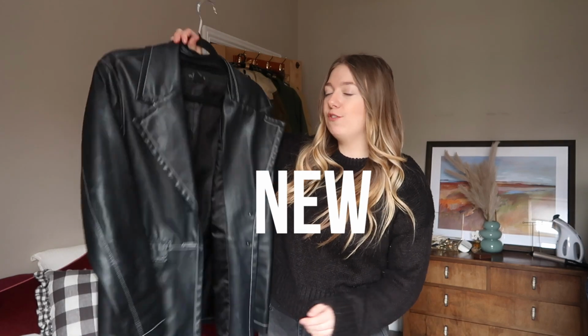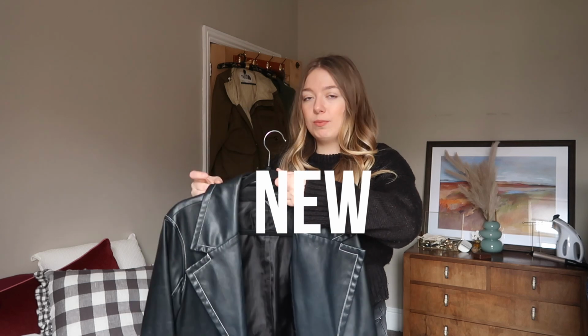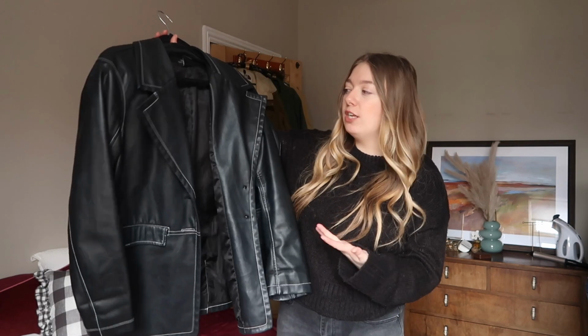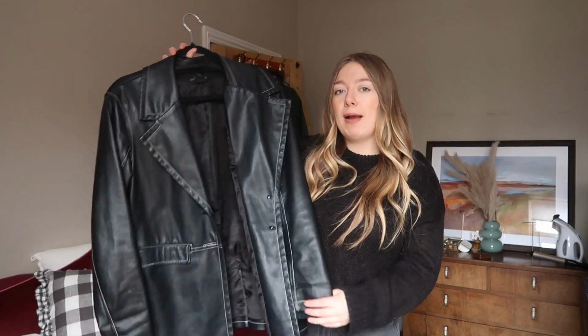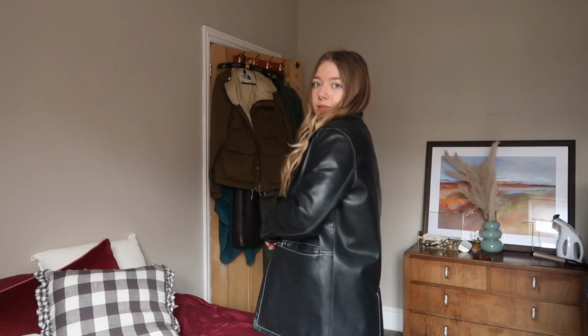So this leather jacket is from Urban Outfitters, and now I will say that in this video some of these items are going to be slightly different, because obviously I don't have a new jacket that looks similar to the other one that I've just shown you. The shape of this one is obviously a little bit different, so the comparison is a little bit different, but it's still a leather jacket, and it just kind of shows you what you can expect on the retail market. This one is a bit more of a structure. It's more of a blazer style jacket.